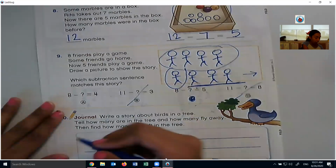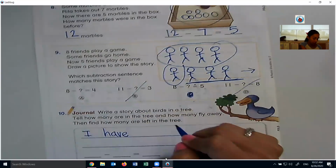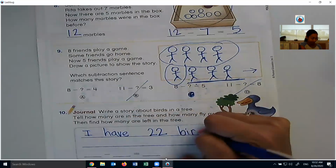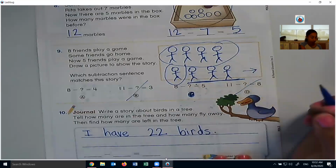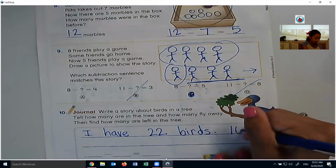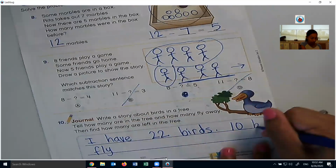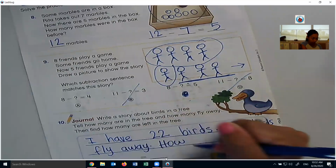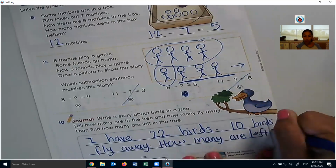So I'm going to write about you guys as birds. I was going to say maybe that number's too big, but I'll keep it. I have 22 birds. You guys are my birdies. I have 22 birds. Let's see, a few are going to fly away. We'll say 10 fly away. You naughty birds flew away. Oops. 10 birds fly away. How many are left? That way the person that's solving the problem knows what to do with these numbers.